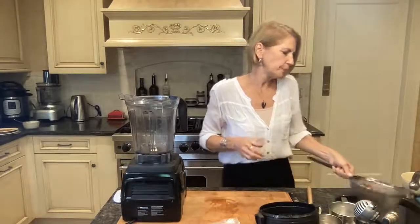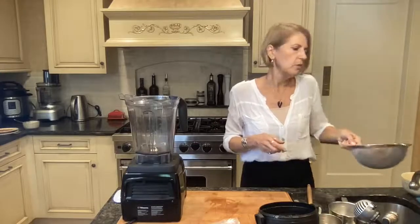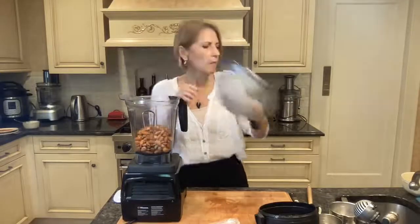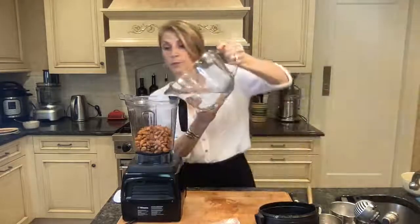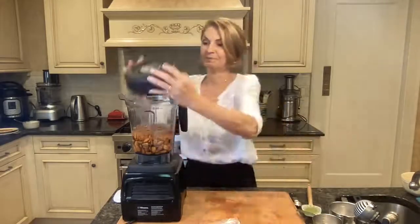Okay, so I had my 1 cup of almonds. They usually swell up to about 1 1/4 cups. And to this now, I'm going to add 2 1/2 cups of water. Remember, with the cashew and the walnut, I usually add about 2 cups. But it makes a very thick, creamy milk. If you want to thin down your cashew milk or your walnut milk, just add more water. If you want it thicker, add less.